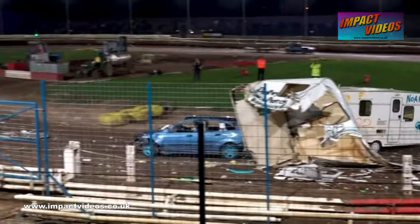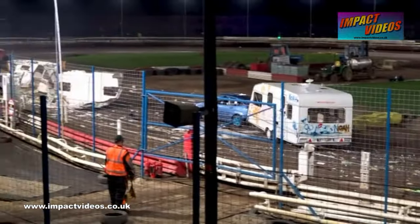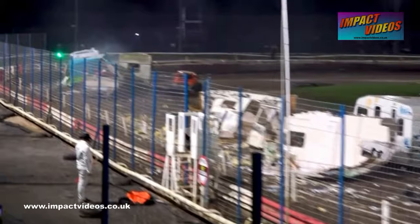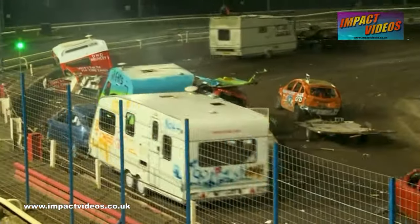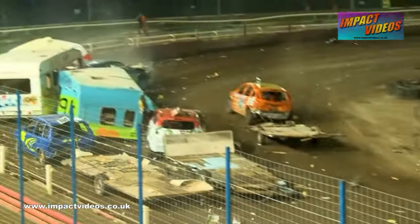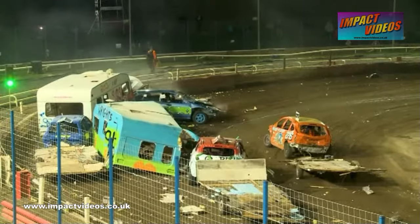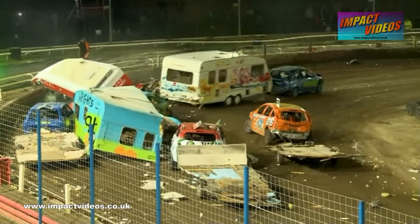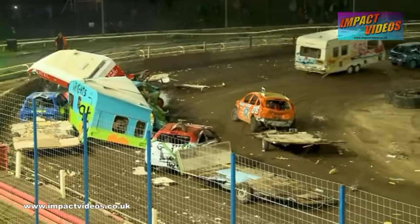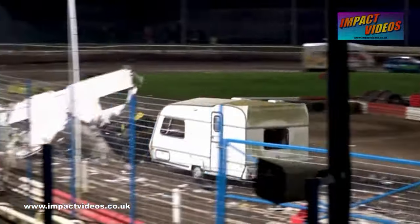Panda 711 is stuck in the back there, but he's still okay. 802. Now that caravan, the double wheeled one, is still intact. Oh, in front of the grandstand. More destruction of rubbish as they pile in at the top end. Well, look at this. We've still got the one with the aerofoil going, and this one is intact.